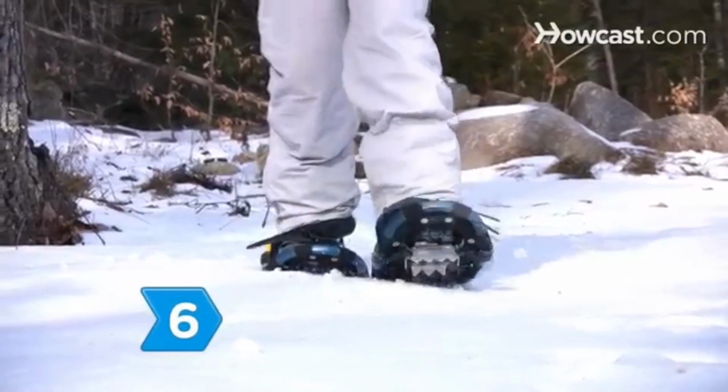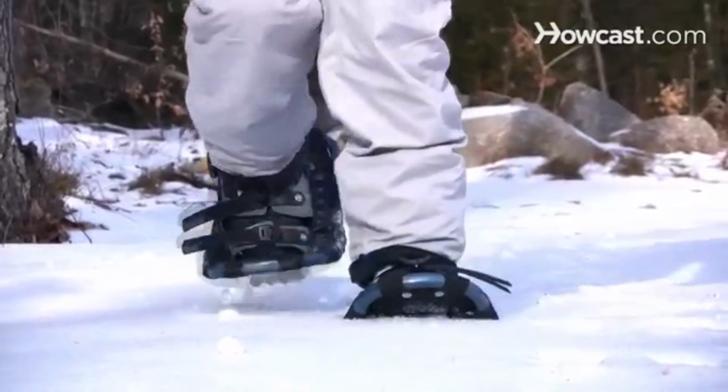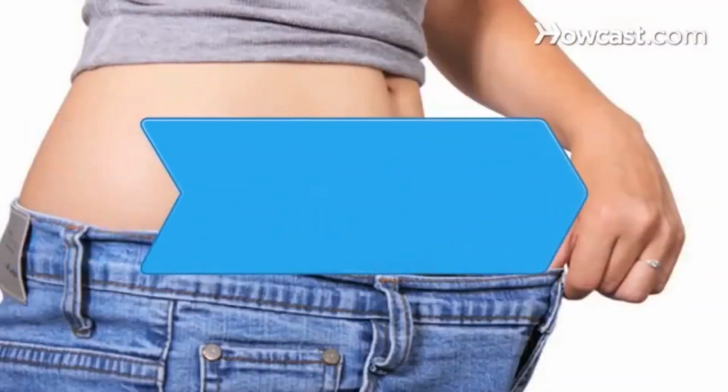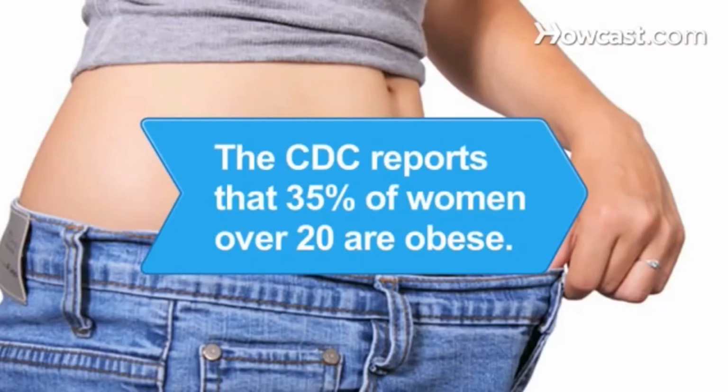Step 6. Build bone strength through adequate calcium consumption and solid physical activity. Nearly 70% of Americans with osteoporosis are women, according to the National Osteoporosis Foundation. Did you know? The Centers for Disease Control report that 35% of women in the U.S. over the age of 20 are obese.